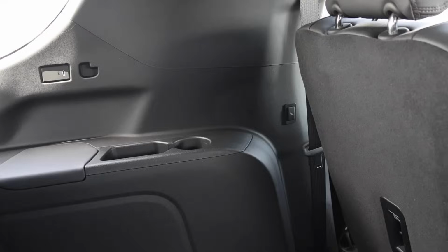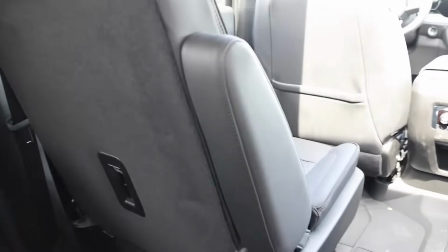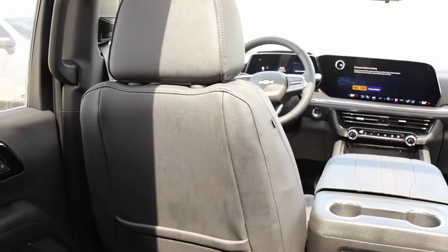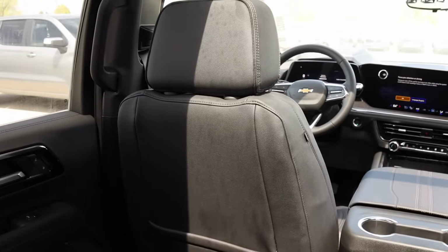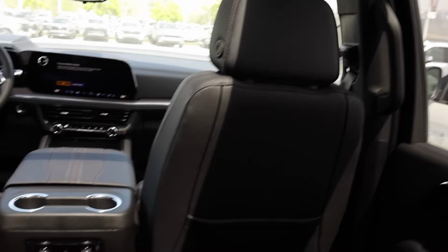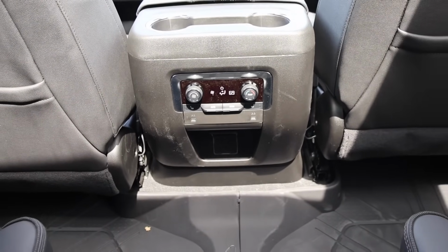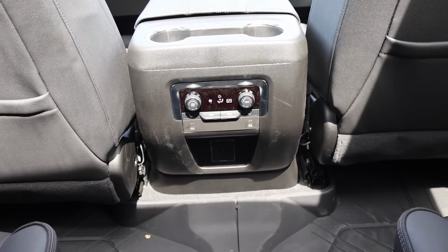You don't have as many USBs, you only have one on each side, a little bit of storage right there for maybe a bottle and other stuff. You cannot get an 8-passenger with the Suburban High Country, and I don't think you can get rear entertainment for the Expedition. I'll be sure to clarify that here in a second. But yeah, single climate control, you have a 120-volt power plug down there, 2 Type-C USBs. Let's go ahead and check out the Ford.